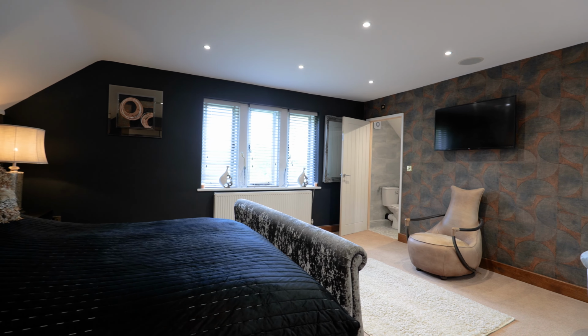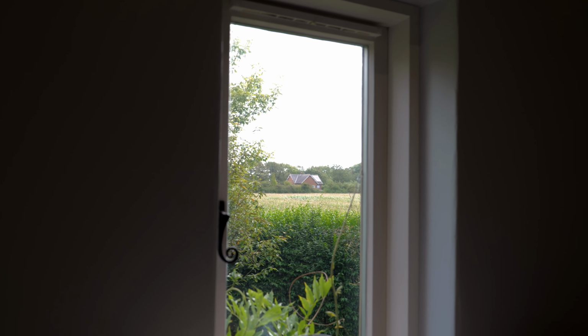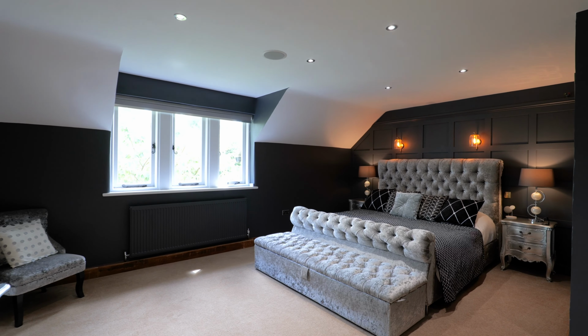They've all got fitted storage and they've all got their own ensuite as well. And they captivate and really take in those stunning rural views. But the room I want to show you and the room we tend to finish in is the master bedroom. And there's a reason why, because this master bedroom is another level.